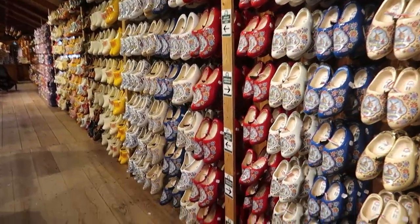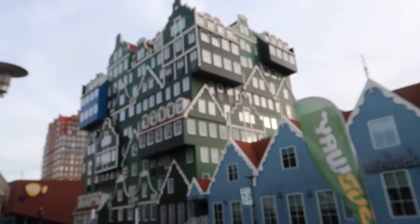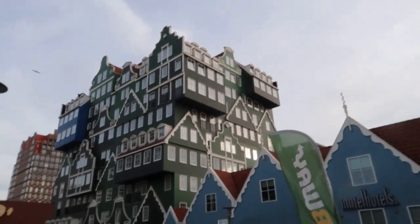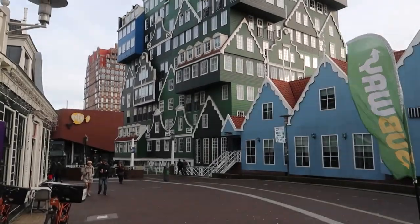Very cool. We are starting to leave ZAANDIJK now. We're gonna head back to Zaandam and probably get some lunch and then go back to Amsterdam. We made it to Zaandam. It's a bit windy, but they have this hotel here that looks like a bunch of houses just crammed together. It's pretty cute. This big green building is windy. Sorry about the noise. But yeah, there it is. And there's not really much else in Zaandam, so, yep.